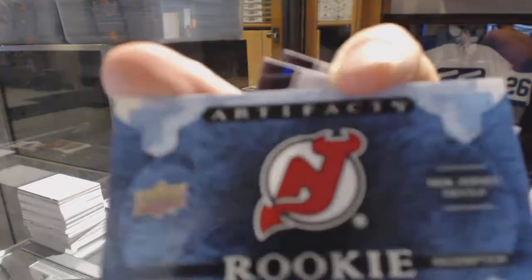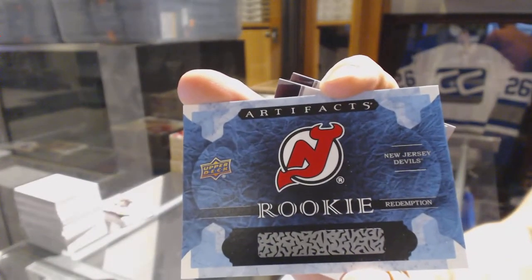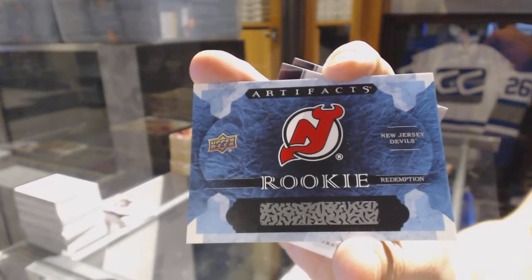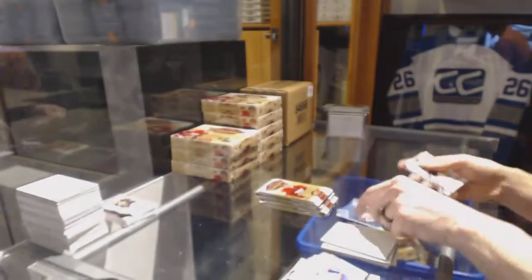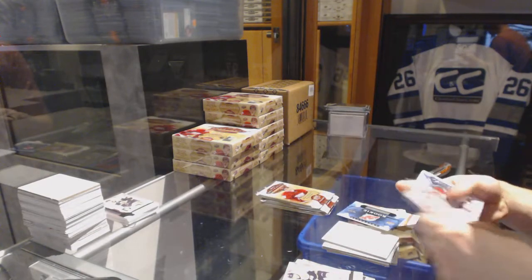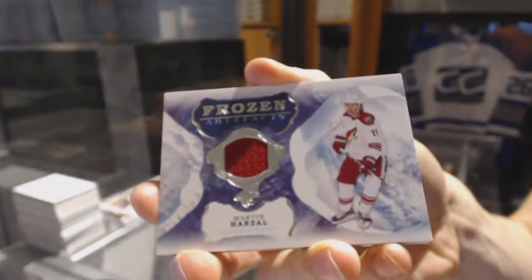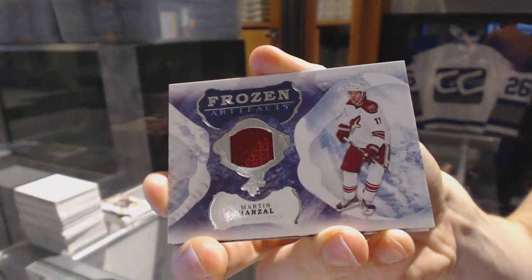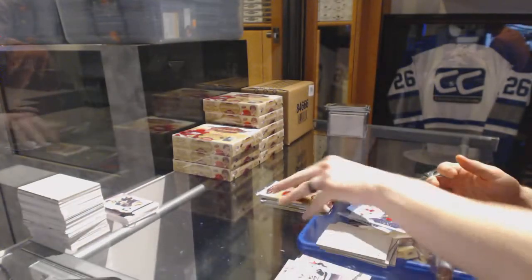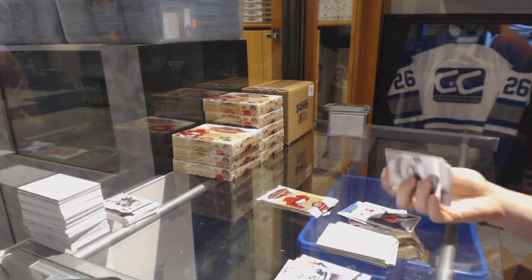Rookie redemption for the New Jersey Devils. Miles Wood. Johan Oviitu. I can't remember who they put as that one. We've got a frozen artifacts for the Arizona Coyotes, Martin Hansel. Nick Lappin. Yeah. Him.